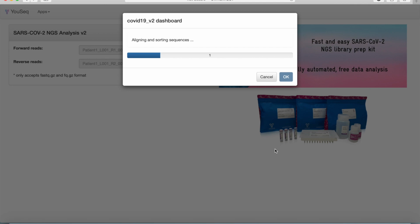So these samples came from a local hospital, and they weren't hugely concentrated in terms of the viral load. They had a pretty low CT value. So they're actually quite weak samples, but with this kit, because you're using this amplicon-based approach, you can really generate libraries from very, very small amounts of starting material.